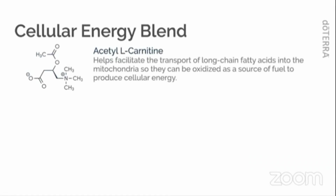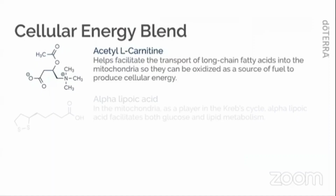Let's take a closer look at each of the players in the cellular energy blend to convey one of the uniquely powerful benefits of this cellular health supplement. The first key ingredient in our cellular energy blend is acetyl L-carnitine. This particular ingredient helps facilitate the transport of long-chain fatty acids into the mitochondria so they can be oxidized as a source of fuel to produce cellular energy. Though our bodies are capable of biosynthesizing this compound, we are only able to make about 25% of the L-carnitine that our bodies need. Thus, proper nutrition and quality supplementation are vital.